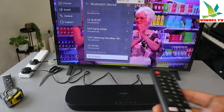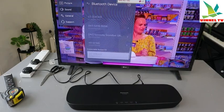What you need to do is select it, and it's connecting.